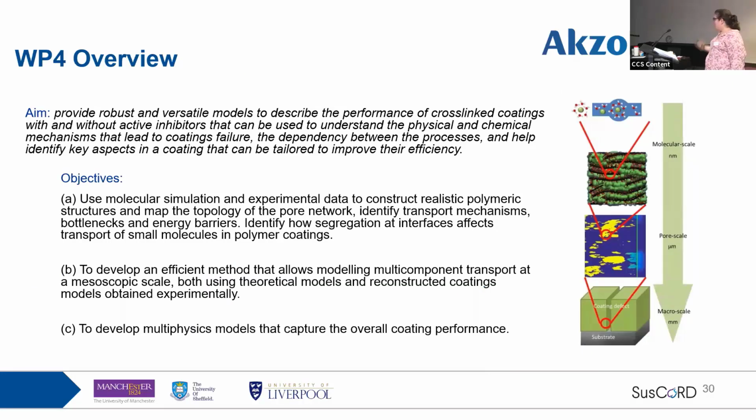In particular, in this work package 4, we aim to provide robust and versatile models to describe the performance of cross-linked coatings with and without active inhibitors that can be used to understand physical and chemical mechanisms that lead to coatings failure, the dependency between the processes, and help identify key aspects in coatings that can be tailored to improve their efficiency.